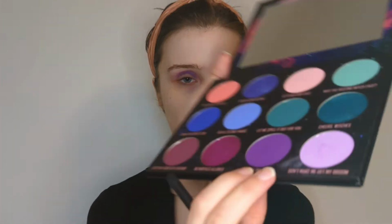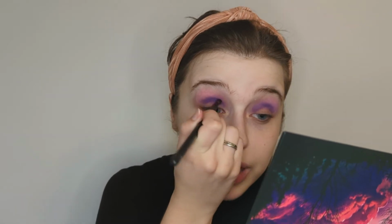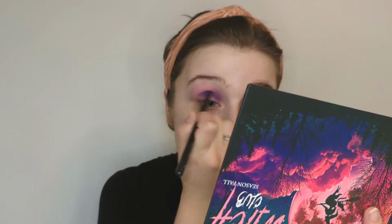And I want to go back into brush number 1 into that I'm 100% That Witch shade, just to further define the very, very inner part of my crease. Just doing windshield wiper motions here. All right, so I think that is the crease. It looks a bit crazy right now, but I think once I put the rest of the eyeshadows on, especially the outer corner, and blend and do all that stuff, it'll look more normal.